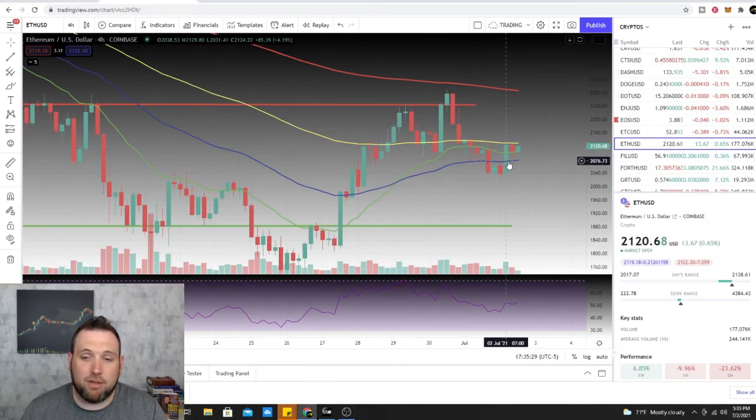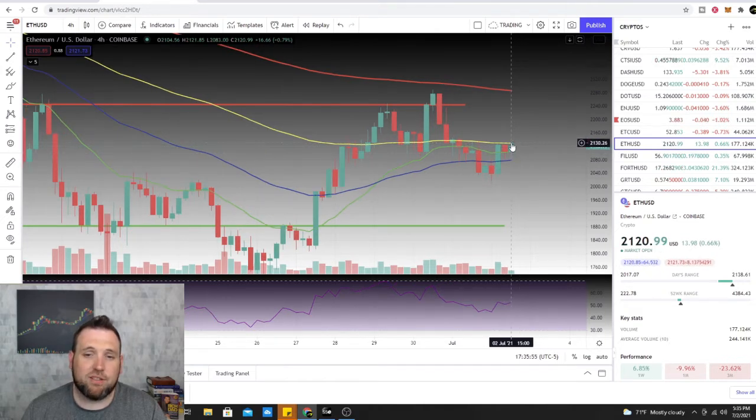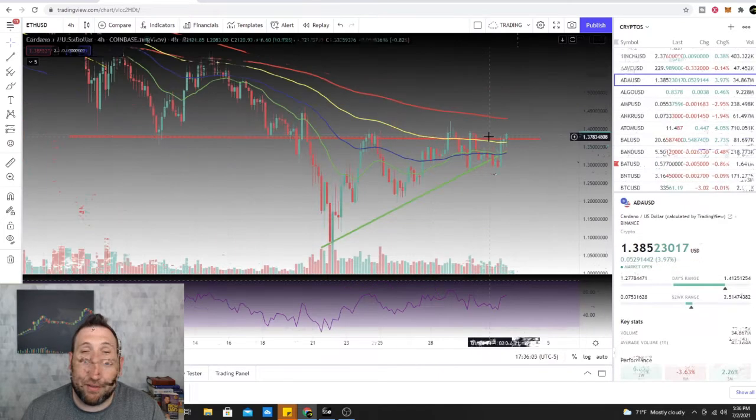Ethereum getting back above that 50-day and the 20-day with this nice little pop. 2040 held up as some support right across there. Currently in the middle of these three indicators. If we can see Ethereum break this 100-day, then I think we'll easily see it back up to 2281 to make a new high over this other high.